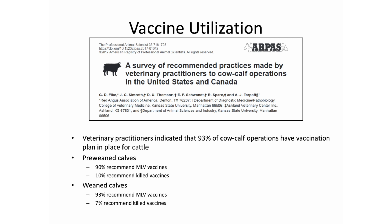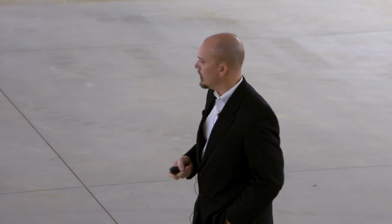and Canada. And I can't remember how many were surveyed in it, but we can look it up if you're interested. And they found that veterinary practitioners, when they asked them, said that 93% of their cow-calf operation clients have a vaccine program in place. Now, those numbers don't really match up very well, do they? So we say that 93% of operations or producers have a vaccine program, but only 60% of producers in those smaller herds are utilizing vaccines in some way.